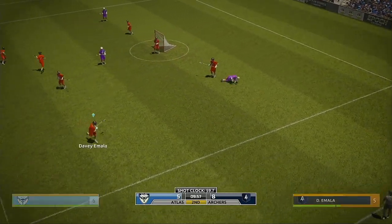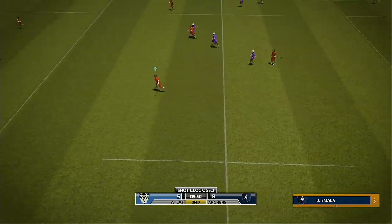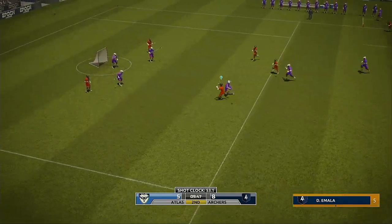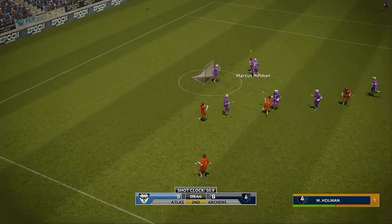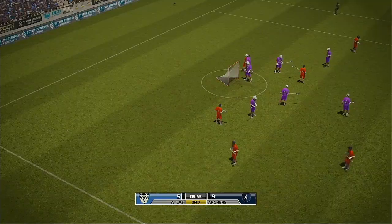Oh, my! Matt with a big hit there, and it's turned over. Outside right with the chance, takes it to the rack and gets the goal.